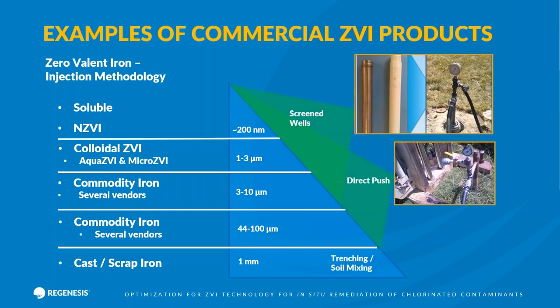The smaller materials, soluble amendments, NZVI, colloidal iron, can be done through either screen wells, which is really a good feature if you want to do multiple injections, or you want to use existing infrastructure. The material is small enough where it can actually be injected through the slots of PVC or wells, or sometimes there's other ways to do it using sampler screens. You can also use direct push. There's many different types of tooling involved where you can get the stuff distributed into the ground.